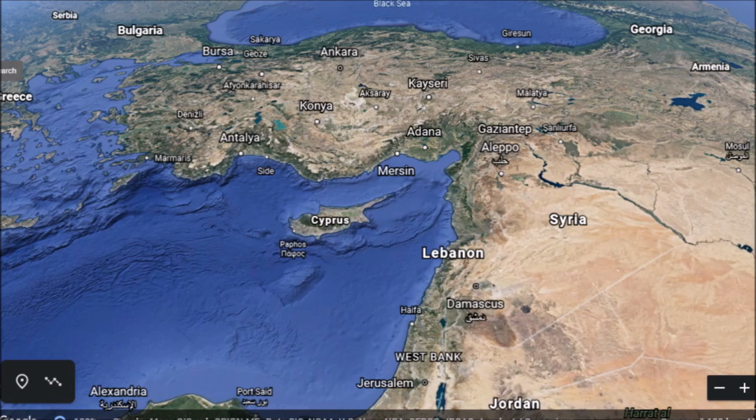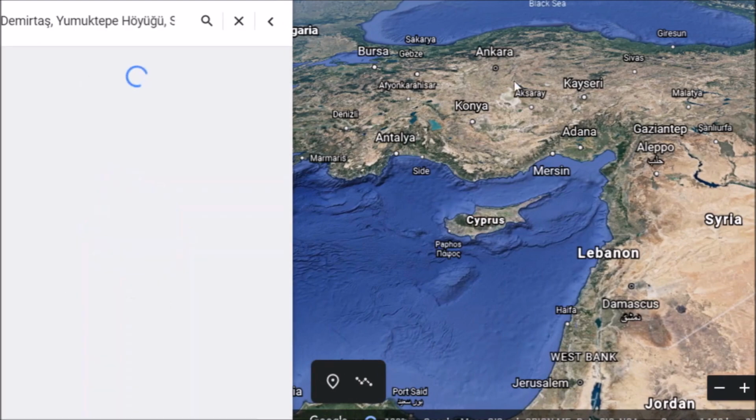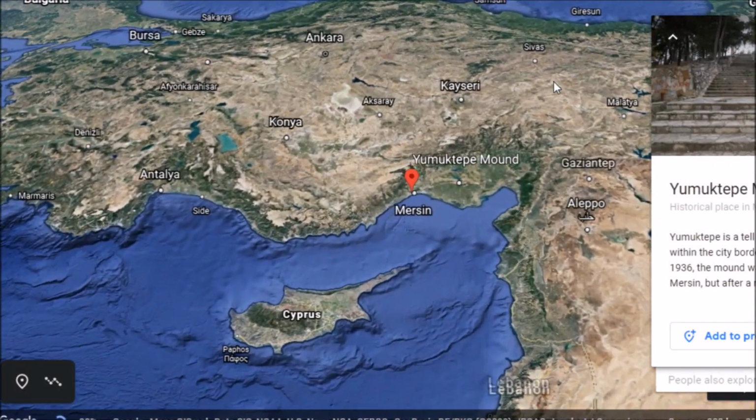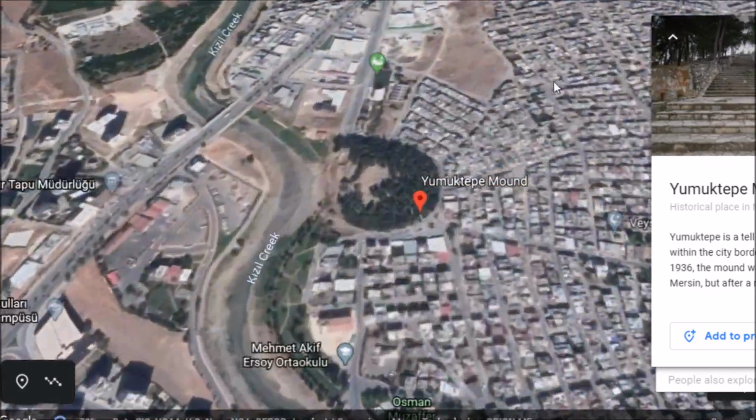But today we are going to be serious about an ancient site here. I think Matt talked about this last fall. We are going down to southern Turkey. Mersin is the name of the city. And this is the Yumuktepe Mound.